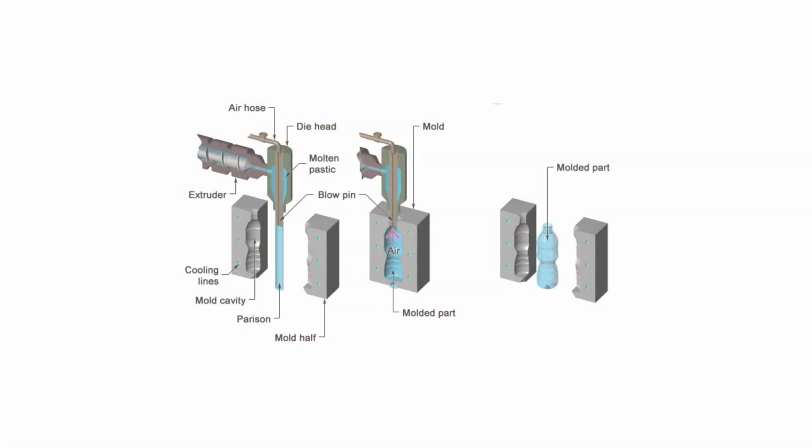Now to the important research question. Can a bottle of water be recycled into another bottle of water? Currently, it can be done. To better understand the problem, we should understand how a bottle of water is manufactured. Water bottles are formed with a process called blow molding.